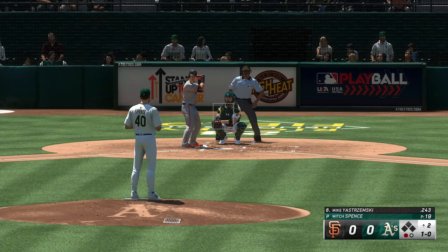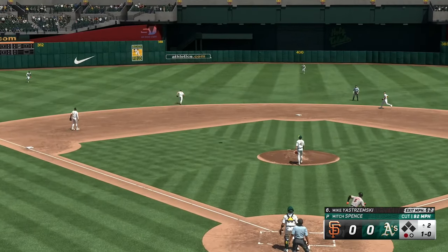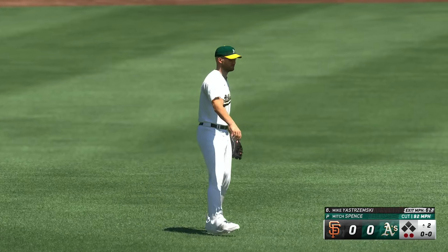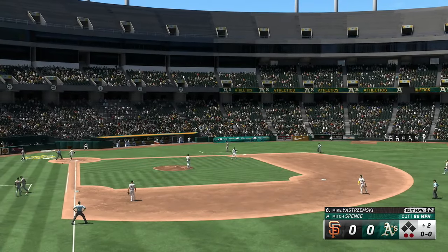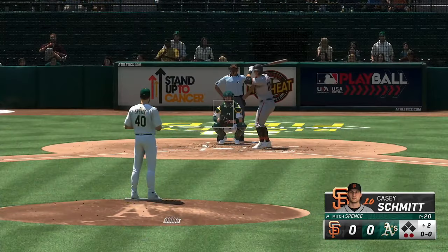Mike Yastrzemski in the box with one away as he takes ball one. Gets under it and pops it up. As this one sized up, pulls it down, and there's two gone. That is seven. The second baseman, Casey Schmidt. Two outs, bases empty. And up next for the Giants, Casey Schmidt.